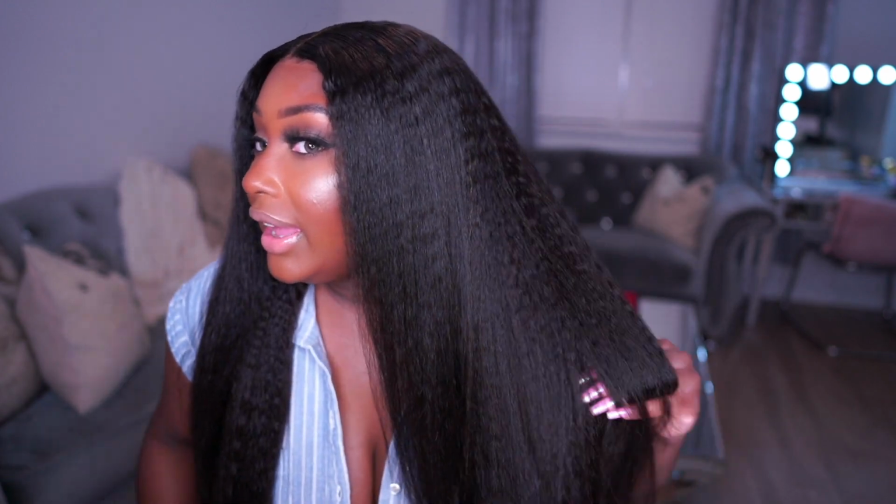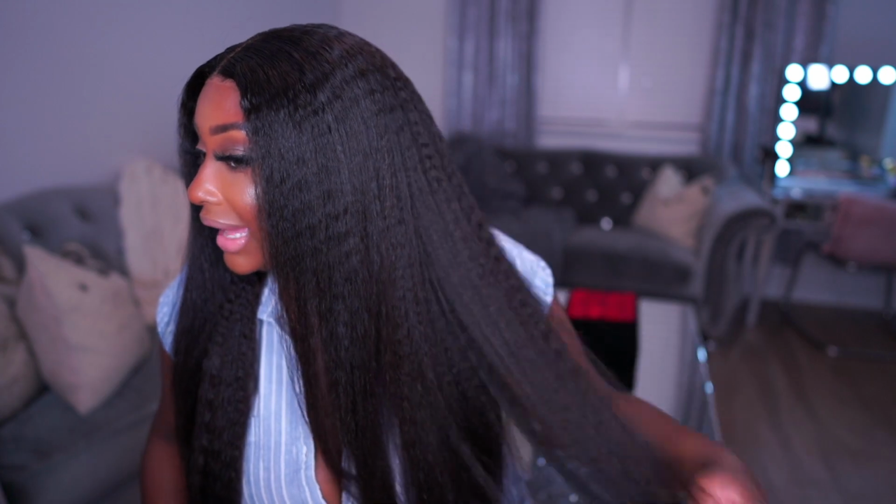This hair is so pretty, y'all. I think it would hold a beautiful curl as well. So if you want to see me curl this hair, definitely let me know.